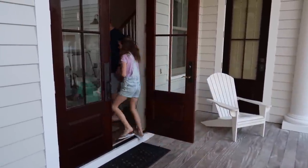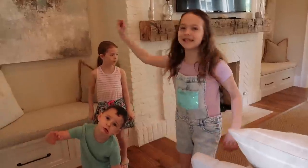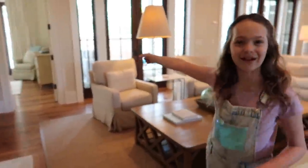We're heading inside, and we're going to show you the first floor first, because again, like we said, there are 3 floors. So we come in here, and let's show them the main living area, girls. Want to show them around? We have a seating area over here. Oh, yes. Fireplace, and we also have another seating area on the other side of the fireplace. Here's all the chairs.